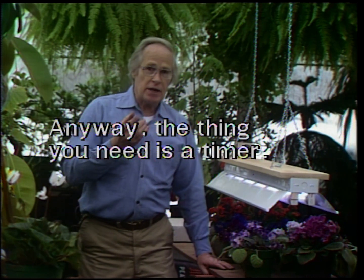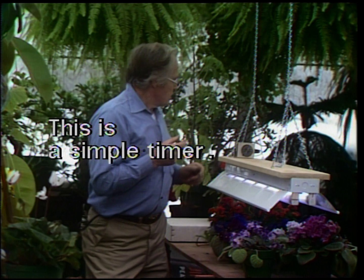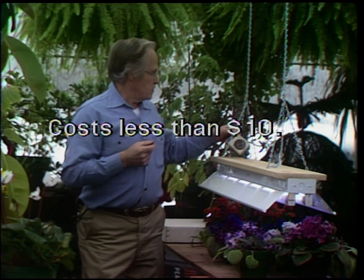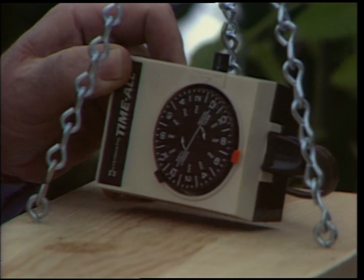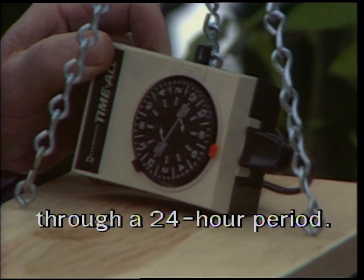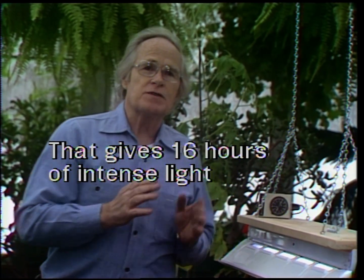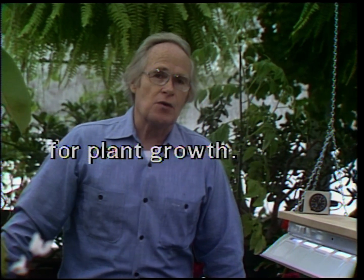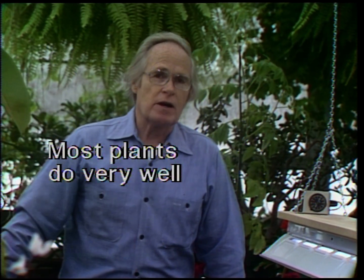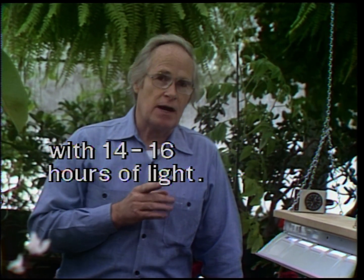But in any event, the thing that you need is a timer. Now, this is a simple timer. It costs less than $10. It has a mechanism for over a 24-hour period. This is set to turn on at 7 o'clock in the morning, turns off at 11 o'clock at night. Now that gives 16 hours of intense light for plant growth. And most plants will do very well in the beginning if the light duration is 14 to 16 hours.